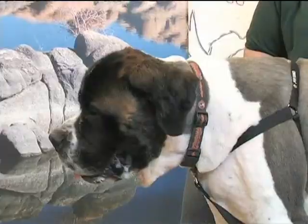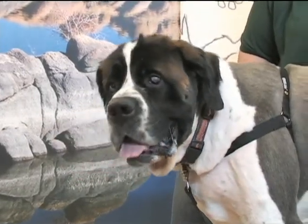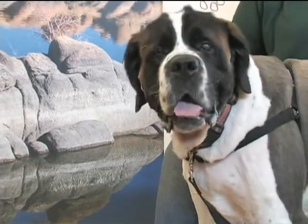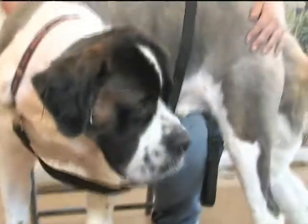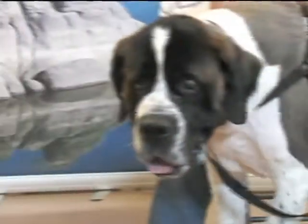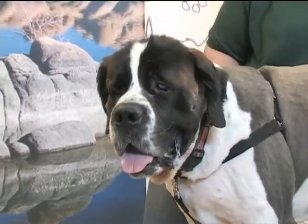This is Max. He's a 7-year-old purebred St. Bernard. Him and his buddy Prince came in together. They were surrenders. They've been here for about a week. They are adorable and cuddly and big goobers. He's about 143 pounds of cuteness.